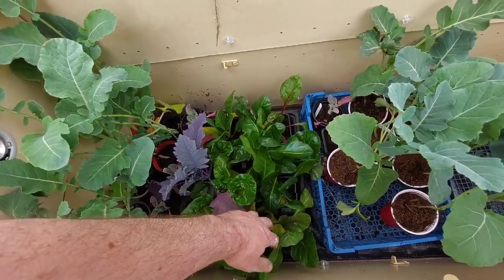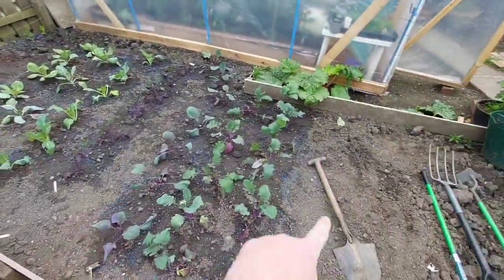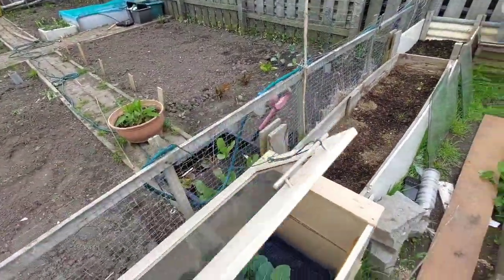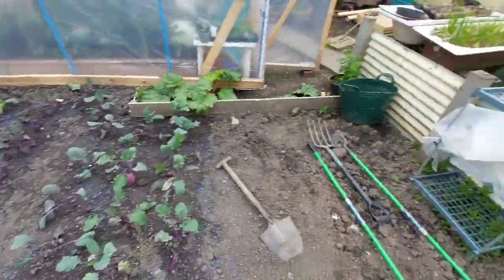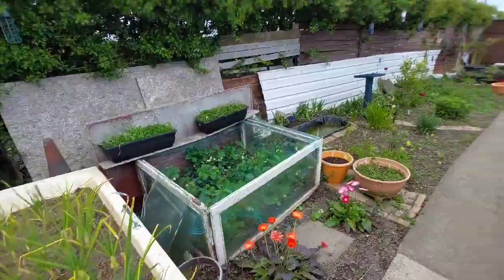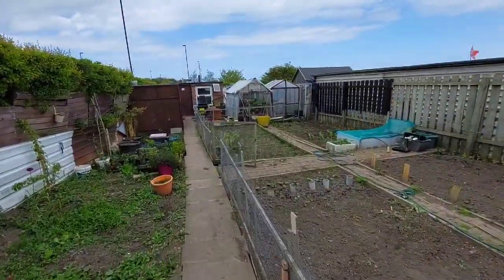I am going to get these out soon. These are the Rainbow Swiss Chard. I'm going to get them out. I might put some inside of here, or I might put some over there somewhere. But we'll do that through the week. So yeah guys, what I'm going to do now is I will meet you at the bottom in the greenhouse and we'll get this video wrapped up.